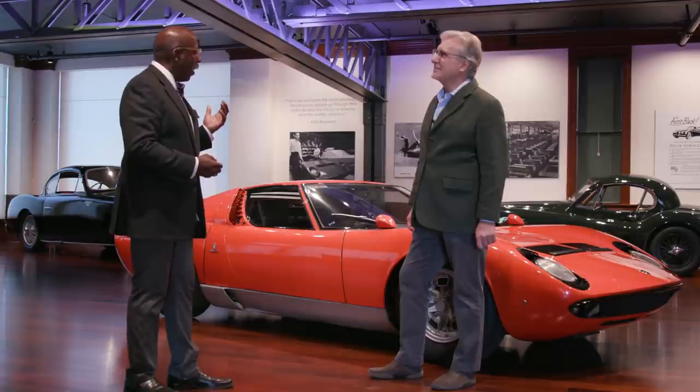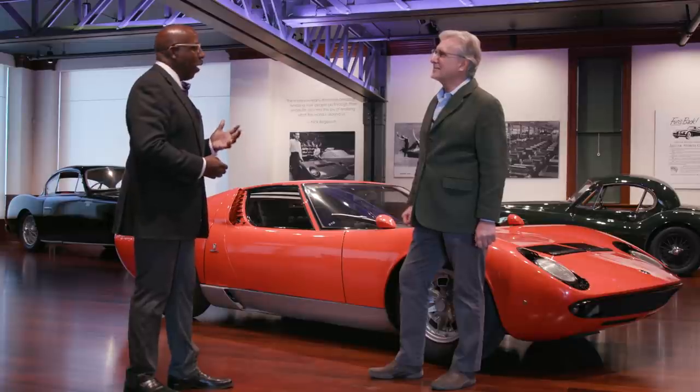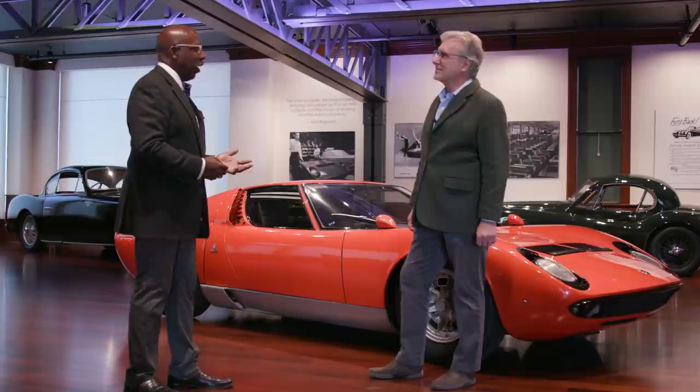And of course, this was a car that would absolutely appeal to him because the chassis of this, the packaging, is absolutely astonishing. People who haven't experienced the Miura in person are shocked the first time they see one because it's so incredibly low.